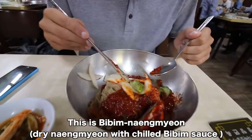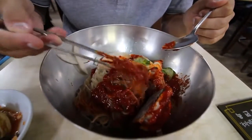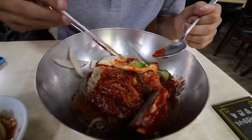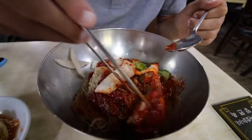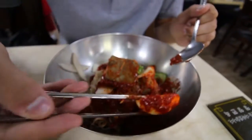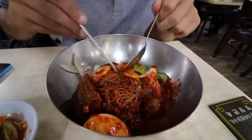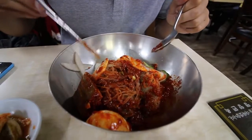Okay, so the second dish we have ordered is called bibimbap, and that is brothless, so no broth, but instead it is served with a ton of spicy sauce. So check this bowl out. That just looks awesome. There is a ton of that Korean red chili sauce, red pepper sauce, the gochujang, and then the same Asian pears, those slices of beef, I believe it's beef, and then a boiled egg as well. And this one, like I said, doesn't have any broth, but it's also served cold. And this one you definitely need to mix up.